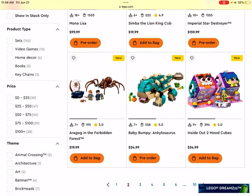Next up, we get to some other sets here. We have the Aragog in the Forbidden Forest set, and then the Inside Out 2 mood cubes, as well as the little baby dinosaur set. So I have the older version of the Aragog in the Forbidden Forest set, and it has done pretty well. I think it's in my top 5 or 10 performing investments, so it's done pretty well. It could be a great addition to your LEGO investing collection.